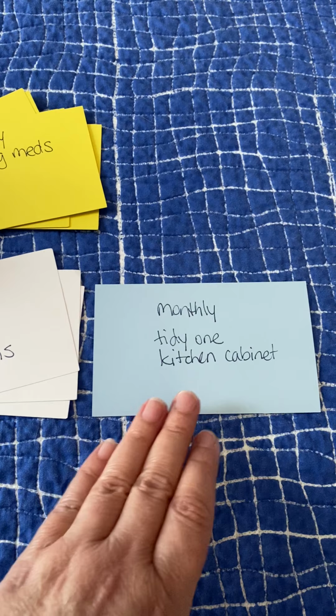Now for me, my daily cards and my every other day cards are set up on yellow. My monthlies are set up on blue. My weeklies are set up on the white cards. And then I have pink cards also for personal things. So you just start going through your list and put everything on the card that it needs to be on. Daily or every other day, you've got stuff in here like wiping down the kitchen counter, taking my meds, emptying the dishwasher, feeding the cats, because they get mad if you don't do that.